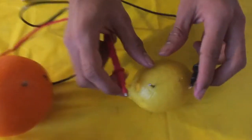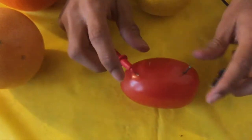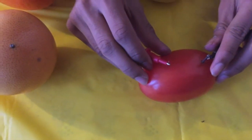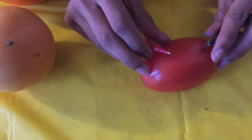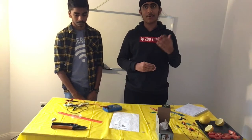We'll then do the lemon. So that gives 0.47. And last we'll do the tomato. And this gives us 0.54.